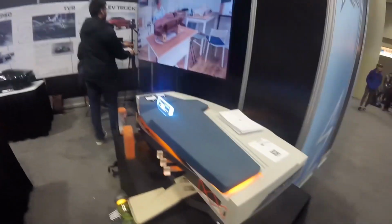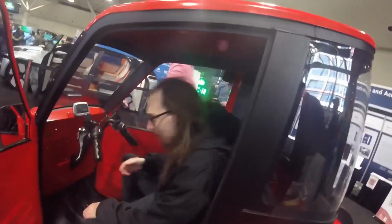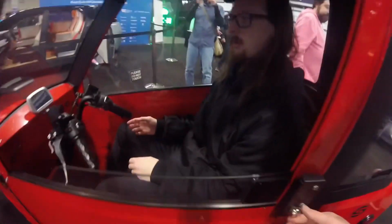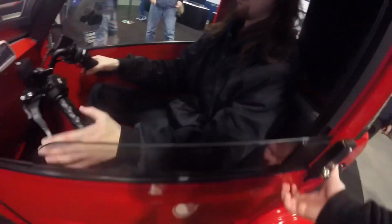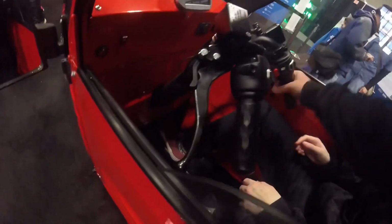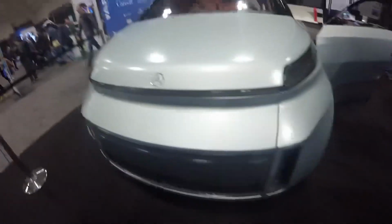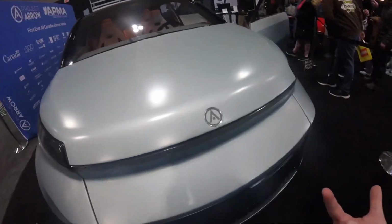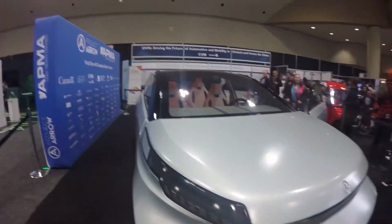Wait, look, they have a video of them making it. At least you fit. How would you even open this from the outside? Oh, it's right here. It's like a motorbike. Oh, that's how you do it. It's like an actual motorcycle. That's weird. The interior, I thought this was an Acura logo at first, but it's not. Project Arrow? Never even heard of it. Oh, it's fully Canadian. That's interesting.